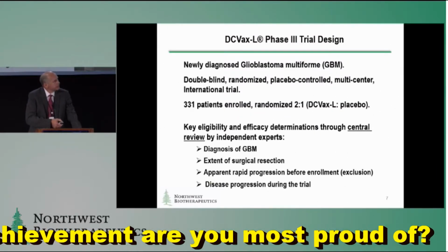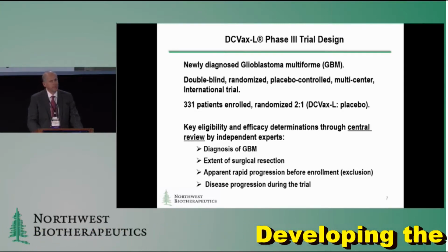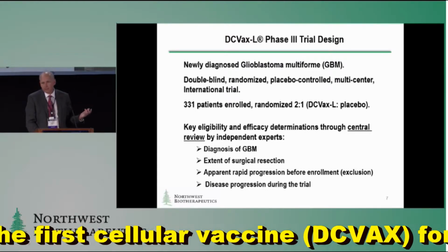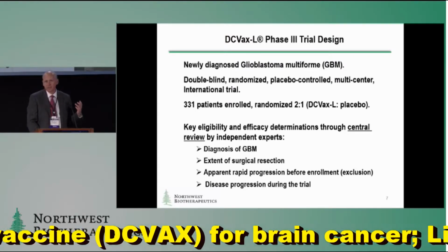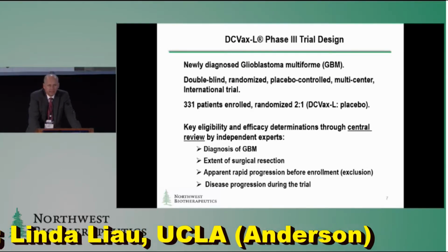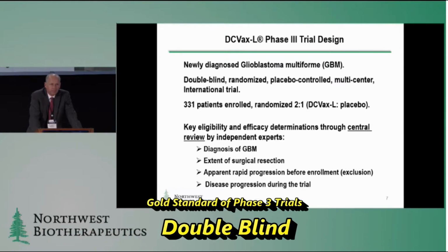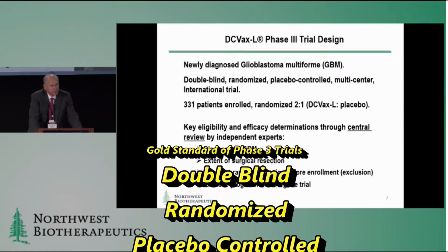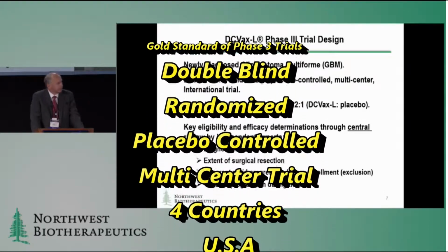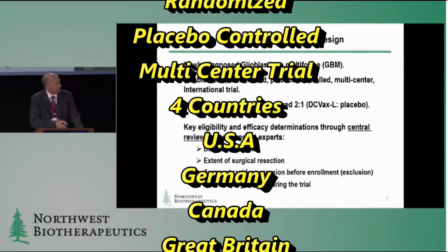The trial design summary is as follows. We target newly diagnosed GBM. So these are patients that typically come into a clinic because they have symptoms, either motor symptoms or speech symptoms, something that indicates that there's something wrong in their brain. They then get a scan and the doctor says, it looks like you have a brain tumor. We think it might be GBM, but we cannot tell. We can only tell if we do surgery, and we recommend surgery anyways because your symptoms will decrease if we operate on you. Those are the patients that we targeted.